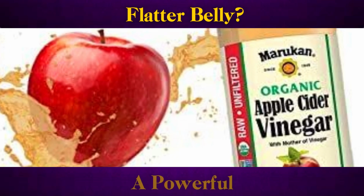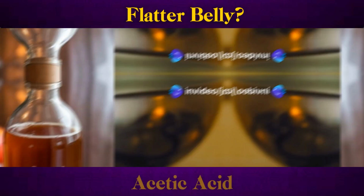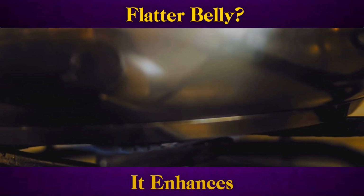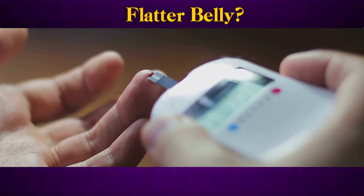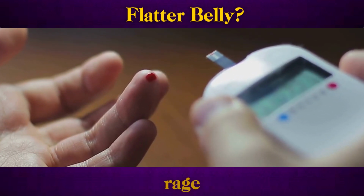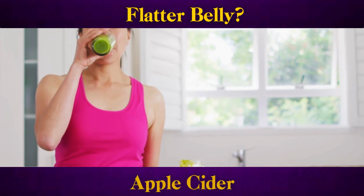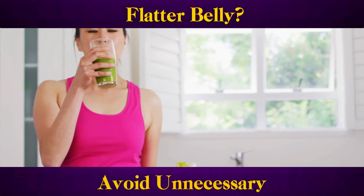Now let's talk about a powerful addition: apple cider vinegar, or ACV for short. Rich in acetic acid, apple cider vinegar doesn't just aid digestion, it enhances insulin sensitivity and can lower blood sugar spikes after meals. That's crucial if you're struggling with weight around your midsection. Spikes in insulin often translate to fat storage, particularly belly fat. But there's more. Apple cider vinegar may help suppress appetite, making it easier to avoid unnecessary snacking.